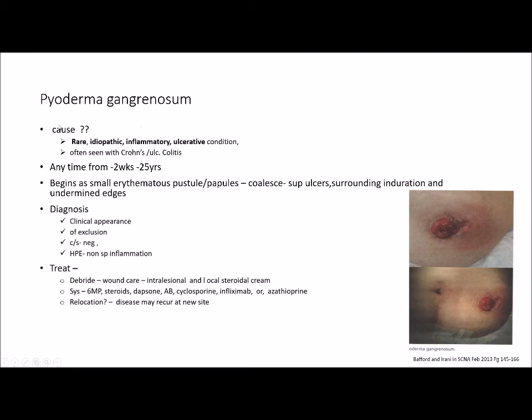When can it develop? Any time from 2 weeks to 25 years. See this figure? Years. It's not wrongly typed. It is the correct figure, 25 years. It can occur anytime. So in end ileostomies, you can have pyoderma gangrenosum even 25 years after the ostomy has been made. And how does it begin? It begins as an erythematous pustule or papule. They coalesce together, and a number of them coalescing together lead to superficial ulcers. You see the induration and erythema all around the ulcer, and you'll find undermined edges. Right? All these are features typical of pyoderma gangrenosum.